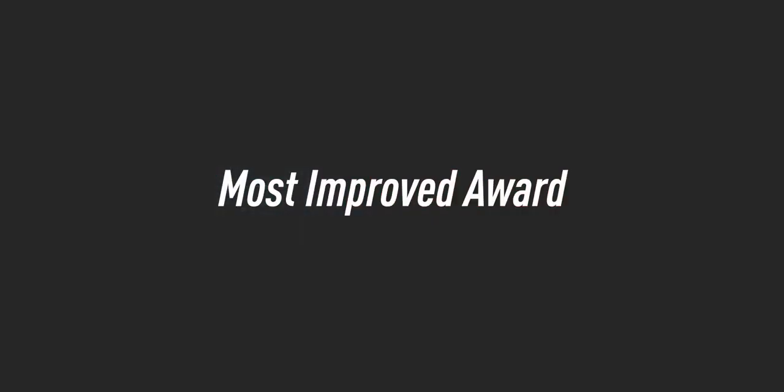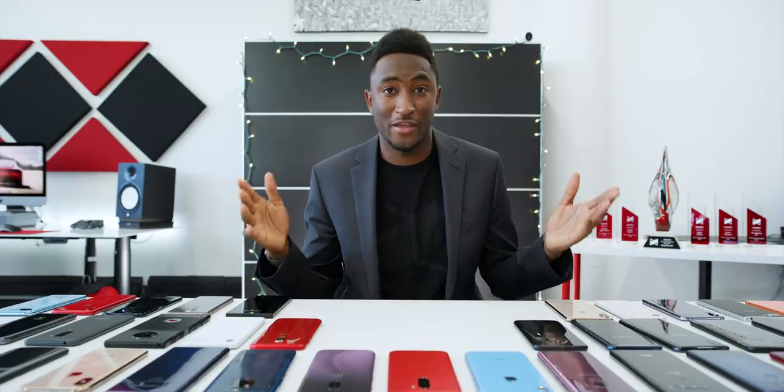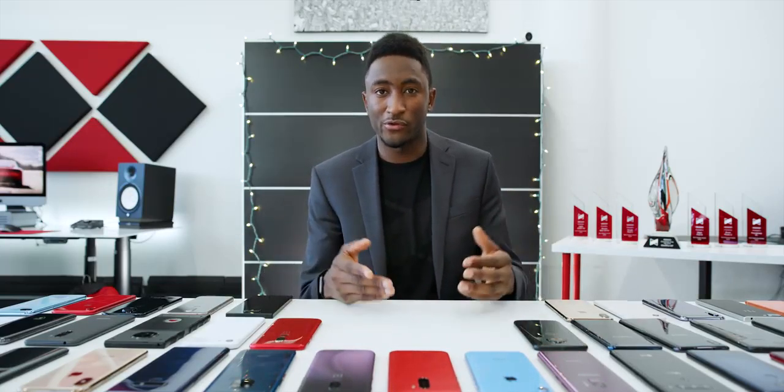All right, next up, the Most Improved Award. This goes to the phone that just improved the most year over year. Now, for as much as phones got more expensive over the last year, not a lot of them got significantly better to warrant that difference in price. You know, the new iPhone looks like the old iPhone, the new Samsung looks like the old Samsung.